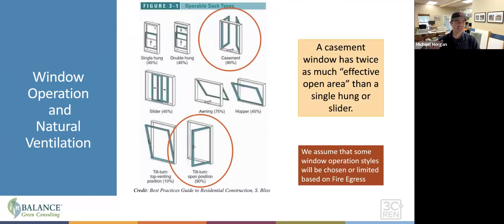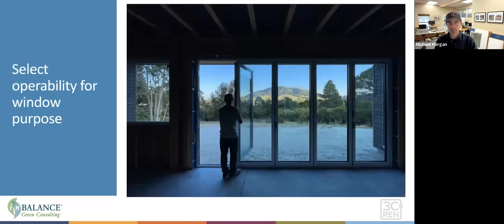So this is actually a conversation I feel like I've had to, I mean, we're all in the industry. We've probably all been to therapy over clients, but I've had to battle clients to tell them that a casement window has a much greater effective open area than a slider or a double hung. And people just don't want to believe that that's the case. So we tend to use casements as much as we possibly can, and usually couple them with a large piece of fixed glass as well to get the ventilation effect. Select operability for purpose.